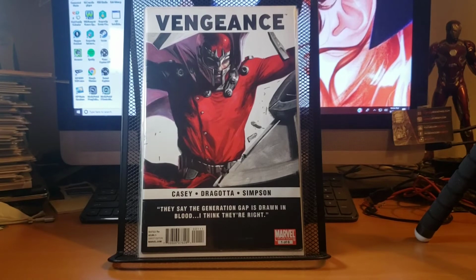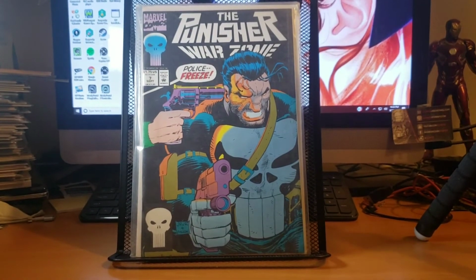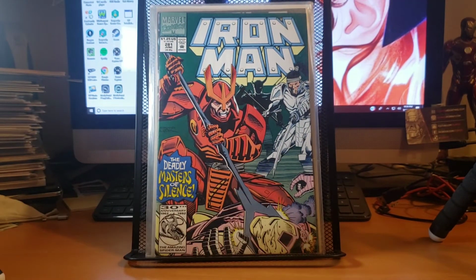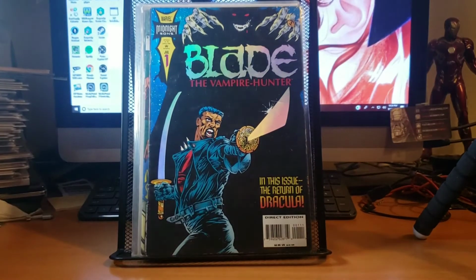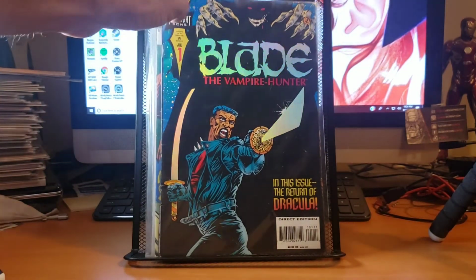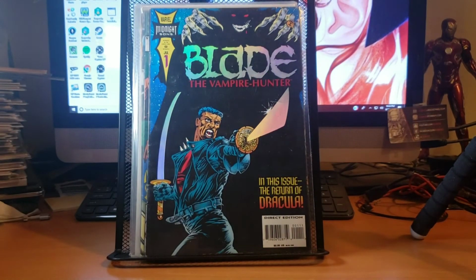It wasn't anything too crazy, but I found another Punisher Warzone number 7. That one's a direct issue. Iron Man 281, I believe, is the Roadies issue, when he's supposed to be wearing Iron Man armor. Also found this. I was like, holy shit! Kind of had to do a double take on that one. Blade, the Vampire Hunter, not in the greatest shape. It's got a couple ticks on the spine, and black covers are tough to keep in good shape. So I got it for $3.